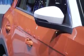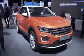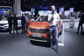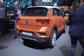So this has been a long time coming, but it is finally here. It is the Volkswagen T-Roc, Volkswagen's answer to the Nissan Juke or the Mini Countryman. It's a Golf-based crossover. It's about the same sort of size as the Audi Q2. What's interesting is that Volkswagen said it is the more emotional side of a Volkswagen car.